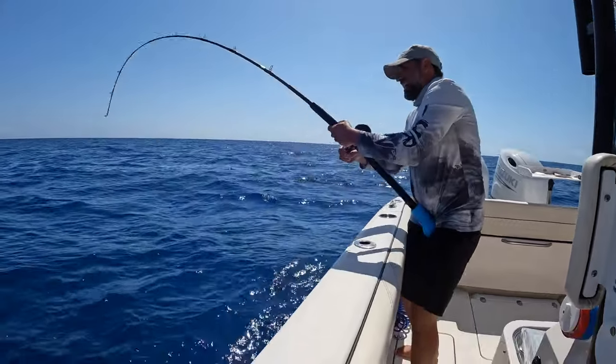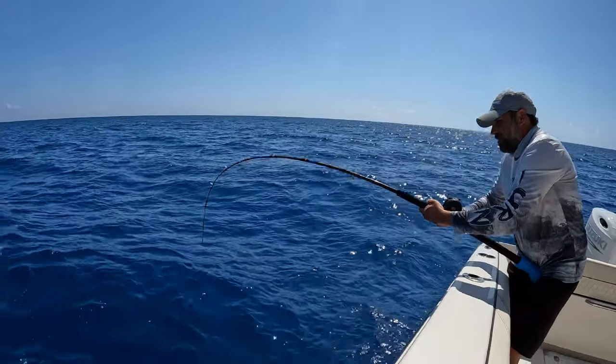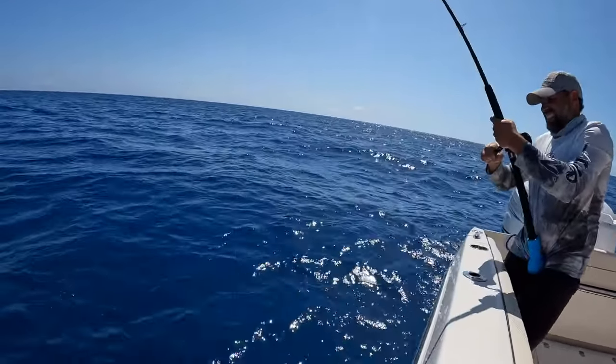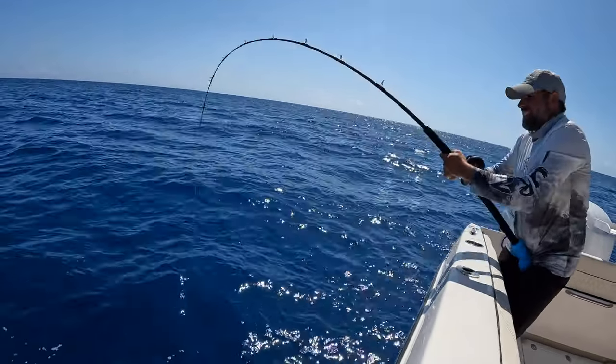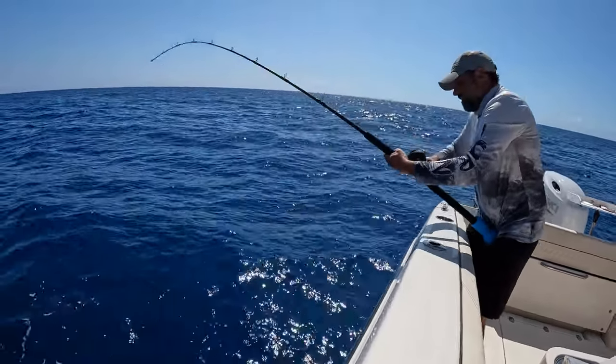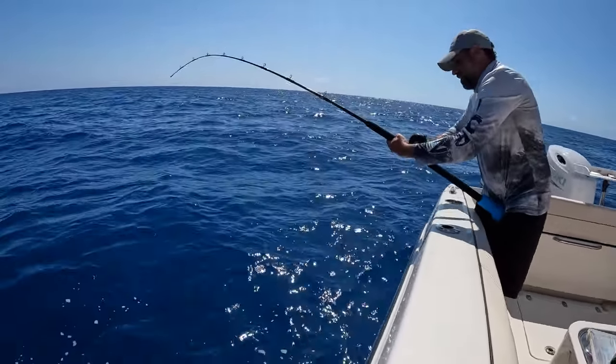So unless it's a shark, you can't break us off on this. 80 pound leader, 65 pound mainline. 80 pounds. We're gaining a little bit. It's probably the same one. I'm gonna be so mad because it just came off. Just came off.